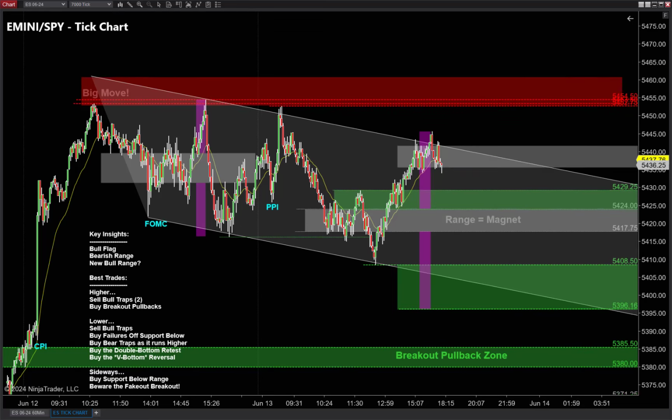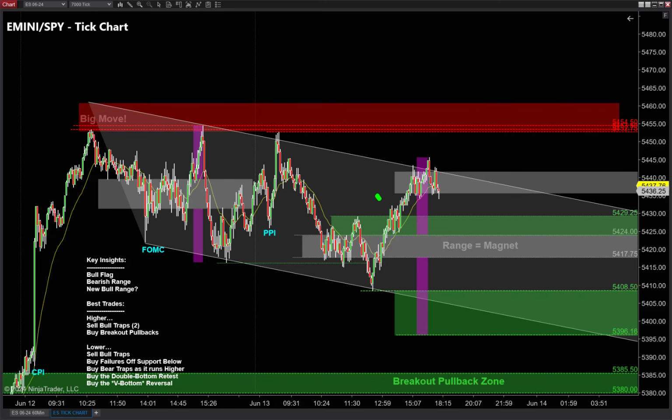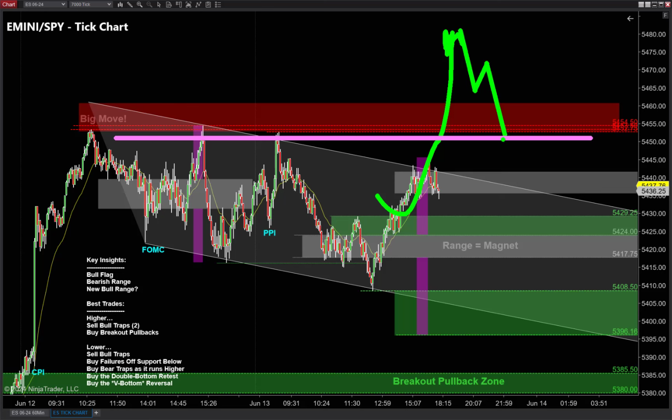And of course, if I'm wrong about that, if we were to get a real strong breakout going higher, I would then look for a breakout pullback, which is basically a two-legged pullback back around that high, to get a failure pattern into a pullback combination going higher. This seems a bit unrealistic right now.